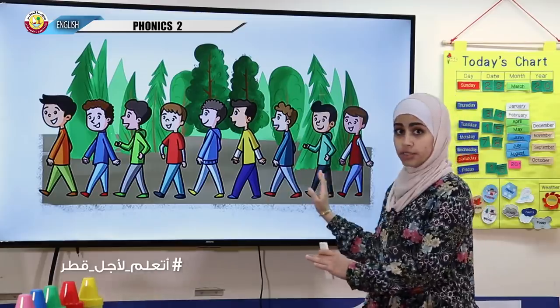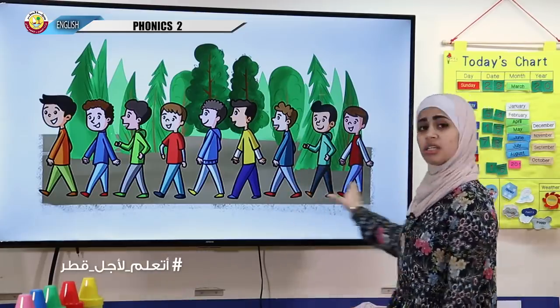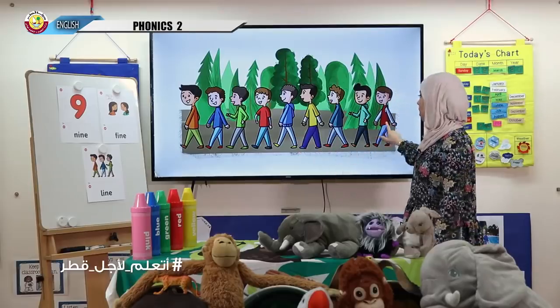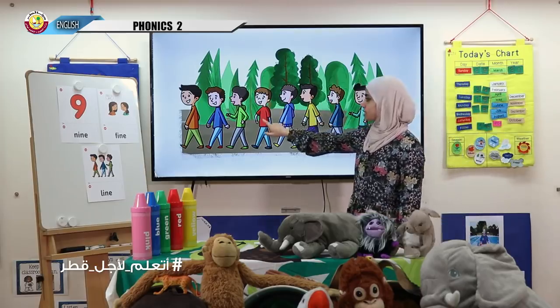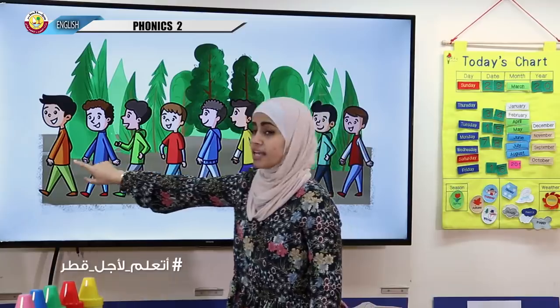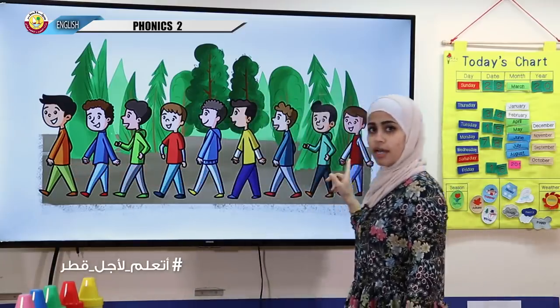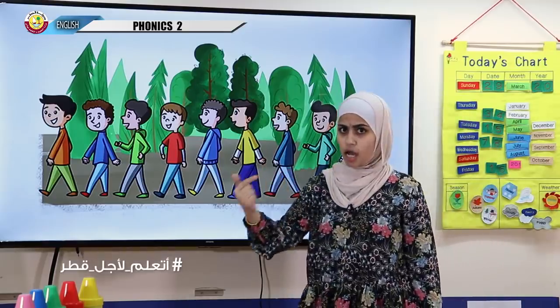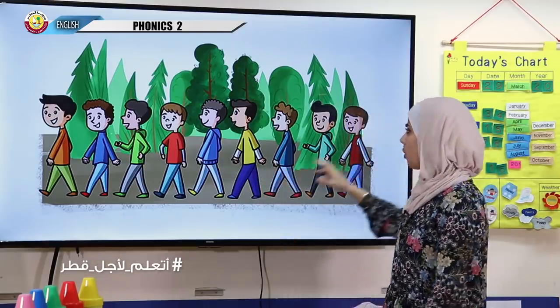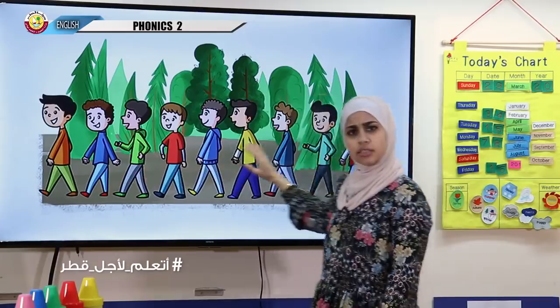Yes, there are boys. Can you tell me how many boys you can see? Let's count. 1, 2, 3, 4, 5, 6, 7, 8, and 9. So we have 9 boys. Okay, 9. Can you repeat after me? 9. Okay, now, why are they standing like this?